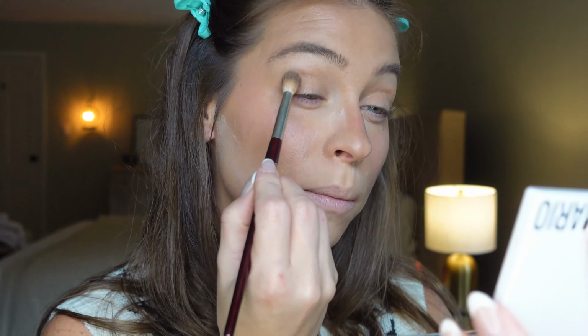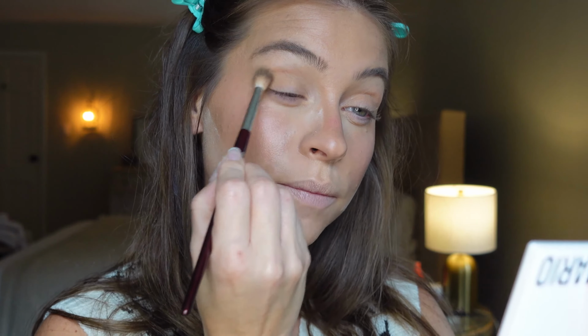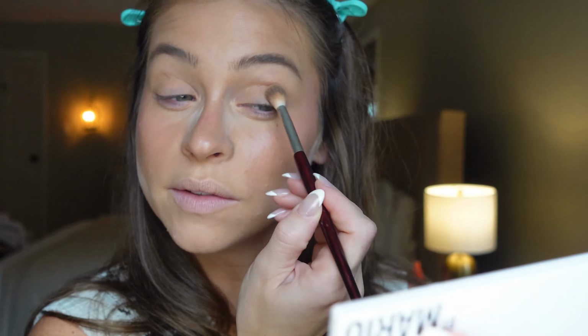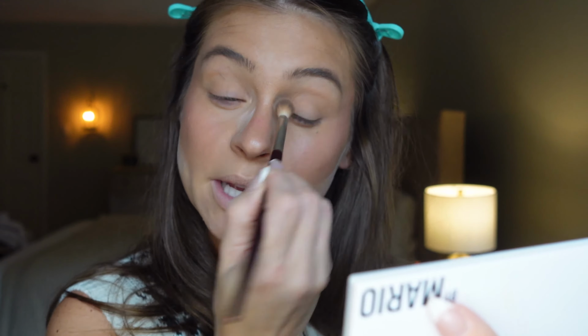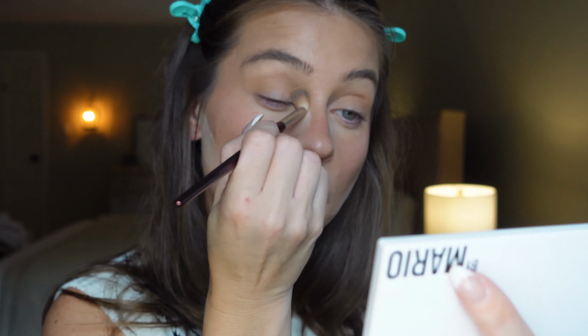So just those top 3 shades, I put them all in the same place. I just kind of buff them all together. This brush makes blending these shadows incredibly easy as well. All right, then we're just gonna do 1 or 2 darker shades.